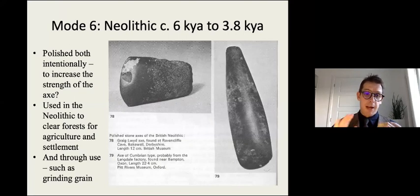Although I'm not drawing any form of clear analogy between what happens in Papua New Guinea in more recent times versus the Neolithic of Britain, the polishing of the stone axe, it's interesting to see how they do it there, to give some insight into how it may have worked in Britain some time ago. But the other thing about the Neolithic is that you've got these polished stone axes, probably polished to create a more durable edge, and then these things may have been used in forest clearance as well as trade.